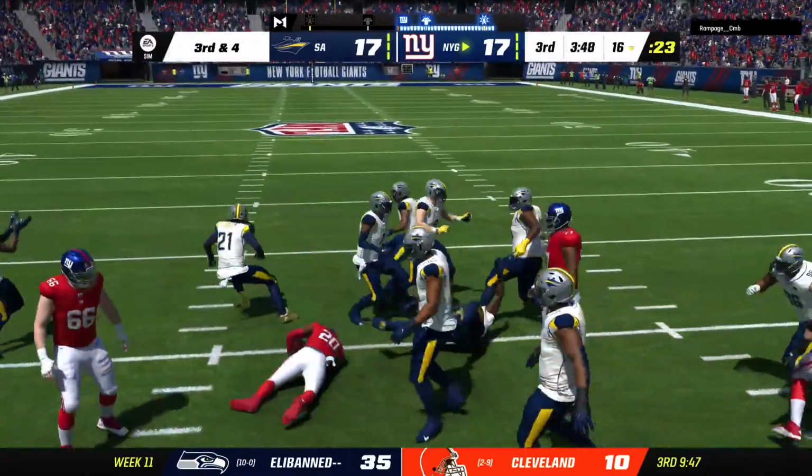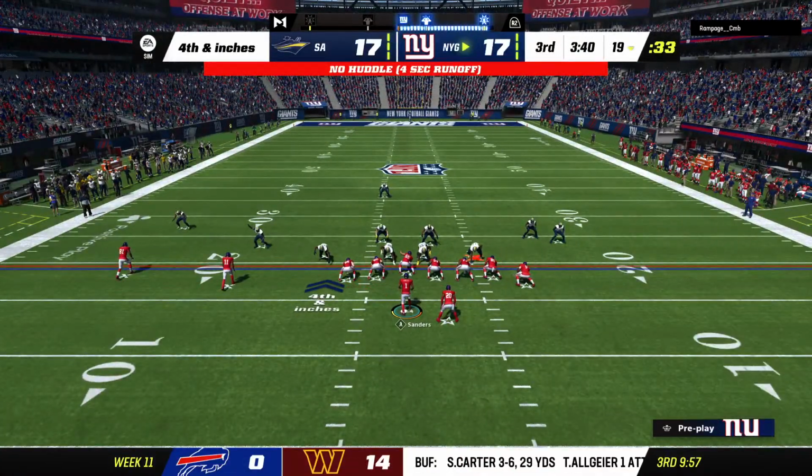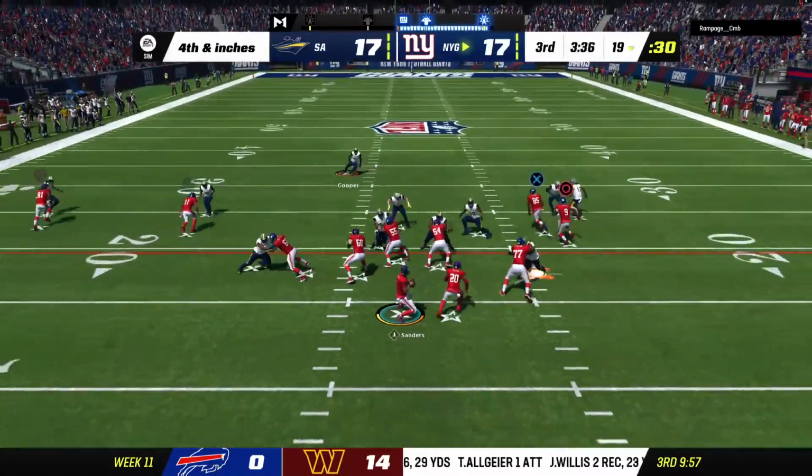Hands it off out of the gun. And oh, he's just going to be short here, barely. Maybe by a half a foot. It'll be 4th and inches. They're going to try and throw.